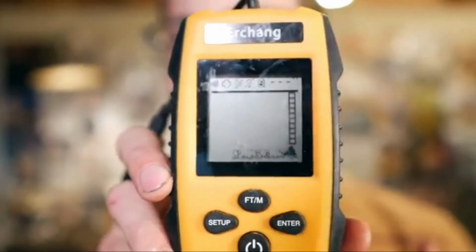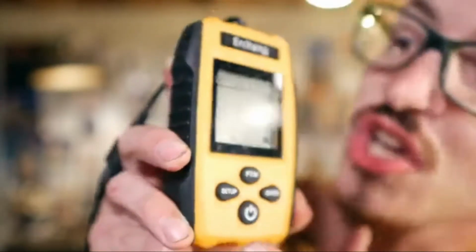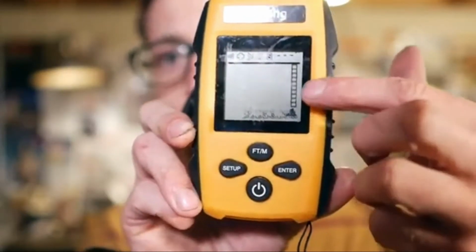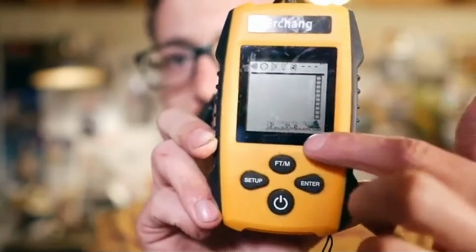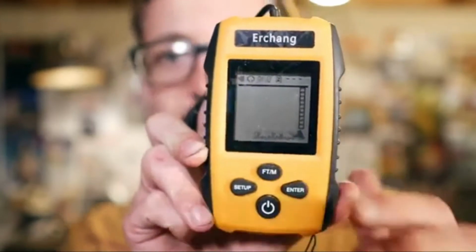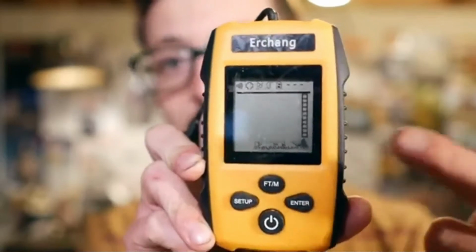Makes a beeping noise, alright. And there you go, the fish finder is up and working. As you can see, we have some display information up here, such as how deep the water is, the battery level, that sort of stuff. And then over here we have a little scale to kind of show you where the fish are in the water column. And down below we have some different types of bottom structure. We have rocks and weeds. And depending on what this device thinks the structure is on the bottom, it will flash that.